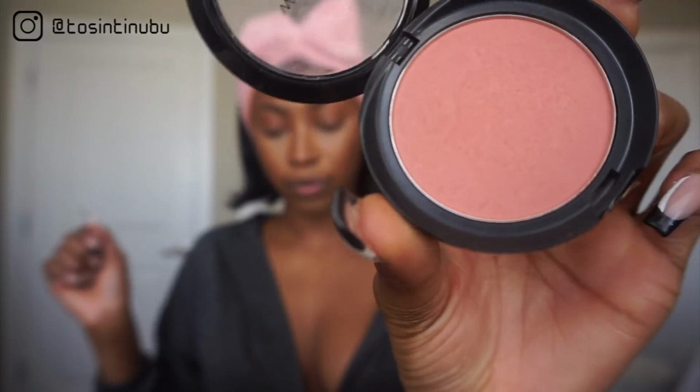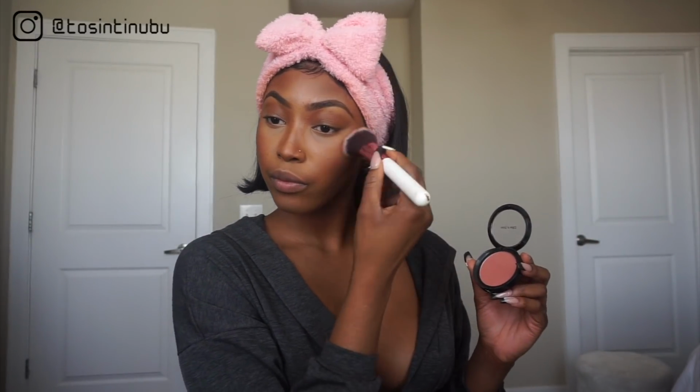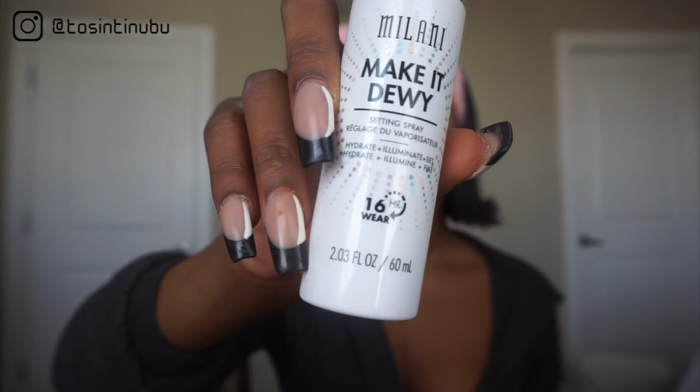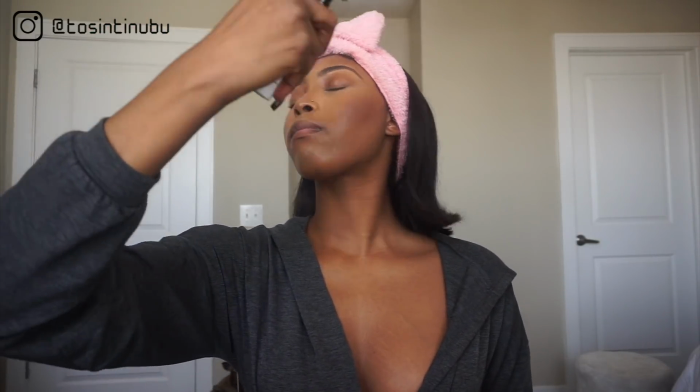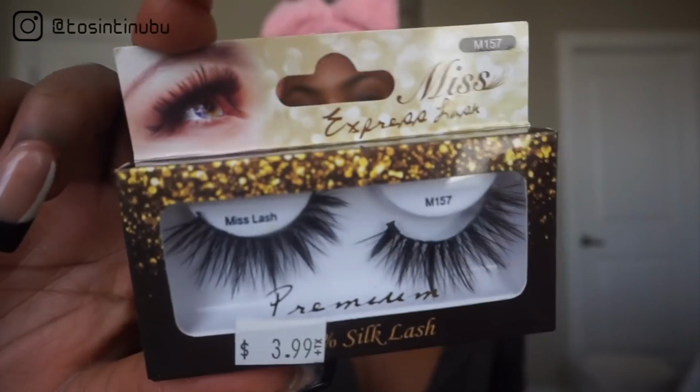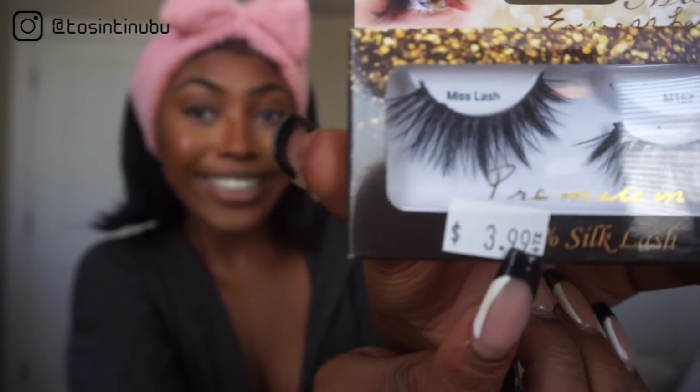I'm gonna use Wet n Wild for my blush, and I just feel like with blush, girl, you can get a $3 blush that will get the job done. As long as it gives you that nice rosy look that you're going for, you're gonna be good. For lashes, I'm gonna apply my Miss 3D lashes in M157, and they are $3.99. So, girl, go ahead and get you that.